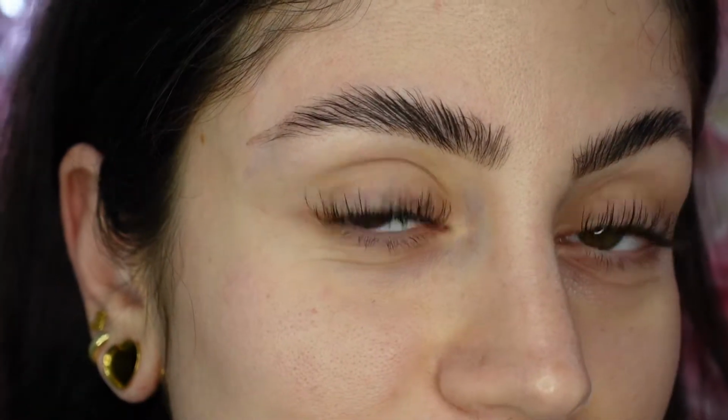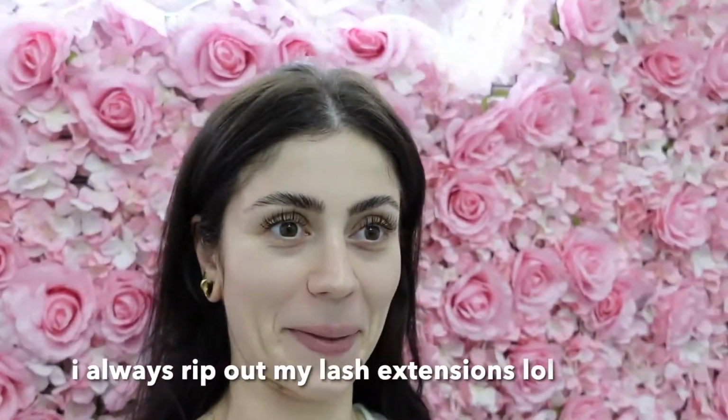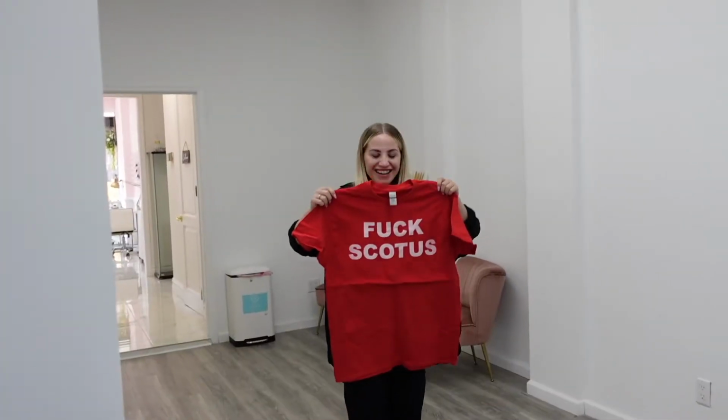Nice. I'm not gonna pull them off. I know you will. So yeah, these are them. They look really pretty, really feminine. And personally, I don't like a heavy lash extension. I don't like it when it looks like it's like chunks of black plastic hanging from your eyelids. And these don't look like that at all, so. Really, really, really pretty. Really flirty.